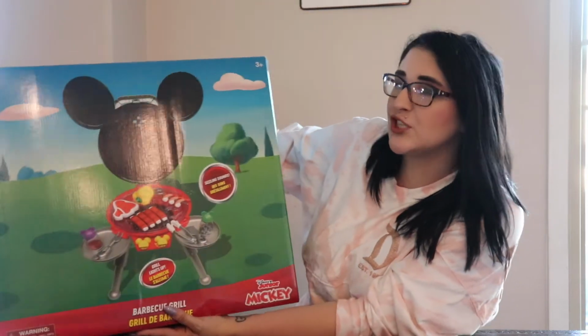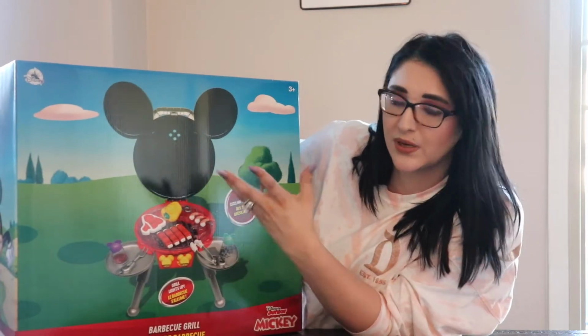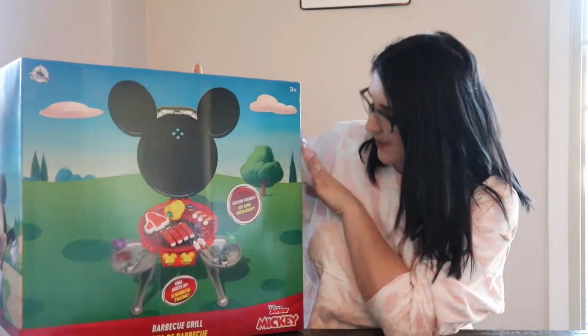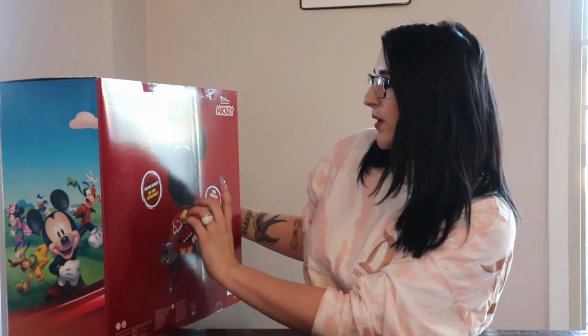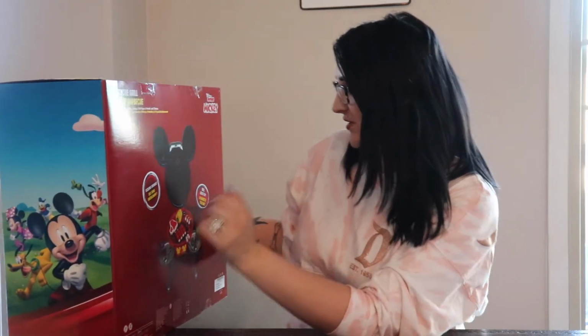They used to have this ginormous play kitchen, but they never played with it. But she always really liked the grill aspect of it, and she saw this. She loves Mickey Mouse, so she picked it out. It lights up and has sizzling sounds, and it comes with the grill, a steak, 4 ribs, a bell pepper, 3 shrimps, 4 utensils, and 2 shakers.